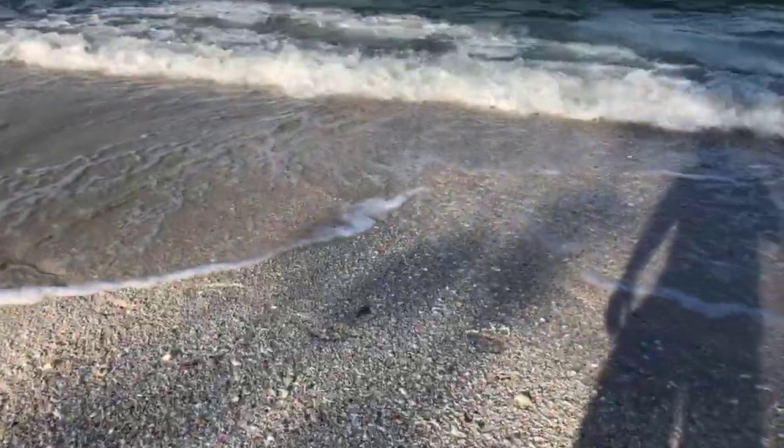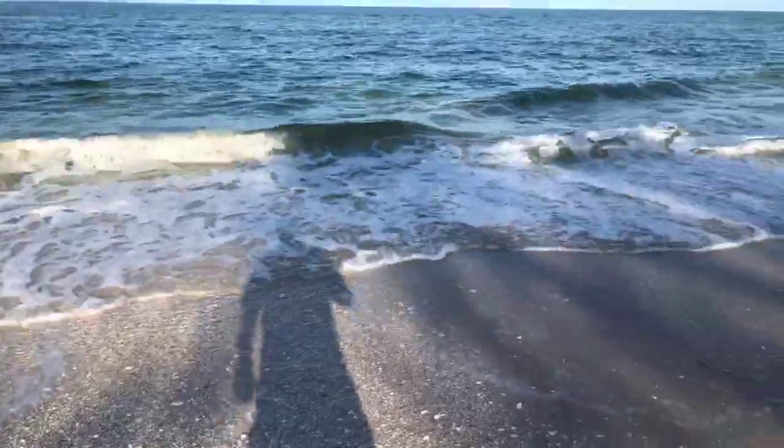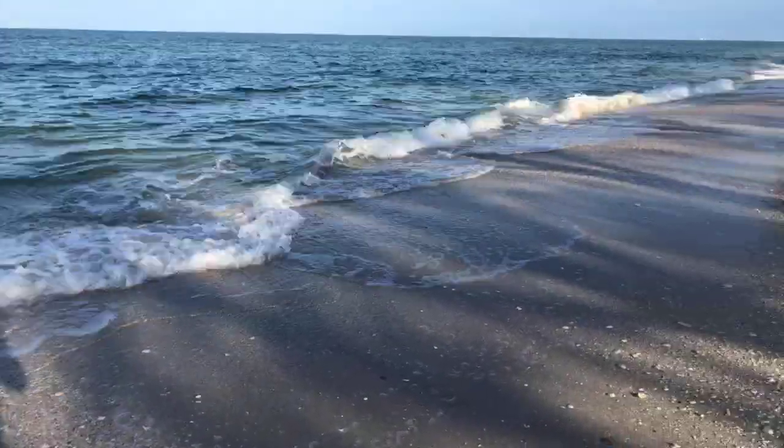So sad seeing all these beautiful fish washed up dead on the beach because of the red tide.